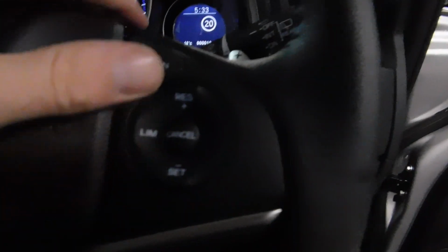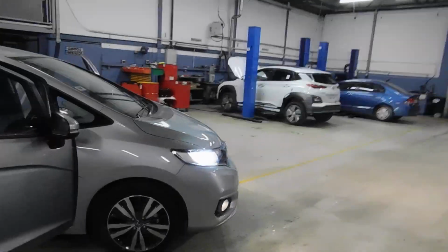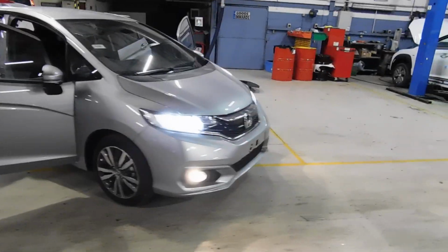So after that then we'll have cruise control, we'll have Bluetooth for a mobile phone, controls here for radio and all that kind of stuff in through there as well. So that is a bit of an overview, hopefully it was useful, of a Jazz 1.3 EXi-VTEC.